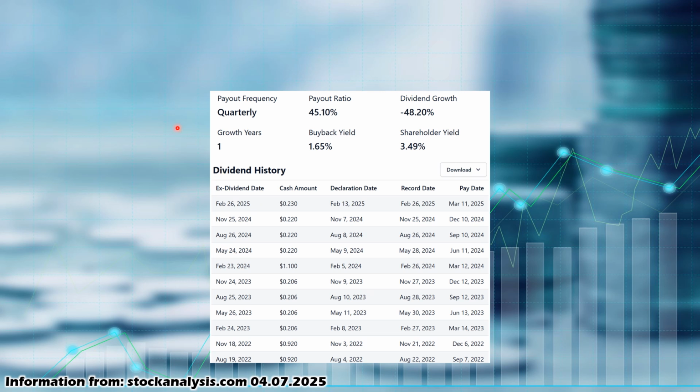Now we get into their dividend history here. Quarterly payer, as we said, payout ratio again low, under the 75% I look for, at 45.10. Dividend growth they're saying is negative, but I don't necessarily buy that because if you look back here in 2024, they paid out a special dividend. So their regular dividend does look like it's growing slightly, but this special dividend is throwing everything off. So they do have a growing dividend, though it's not growing very fast, right?